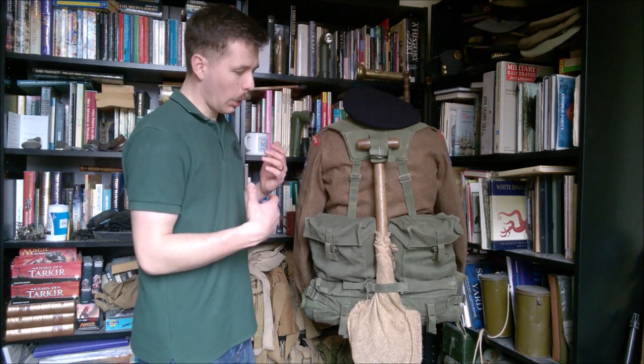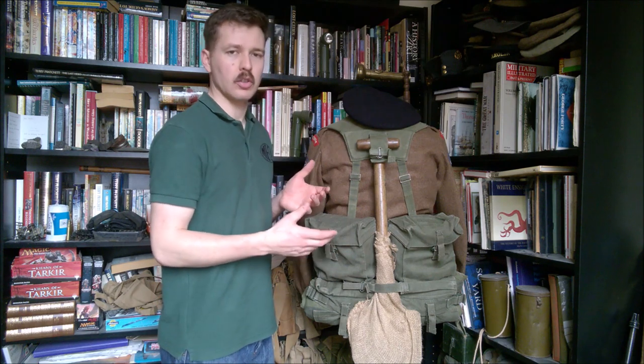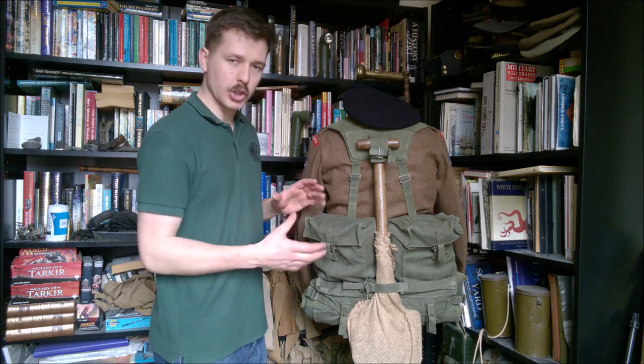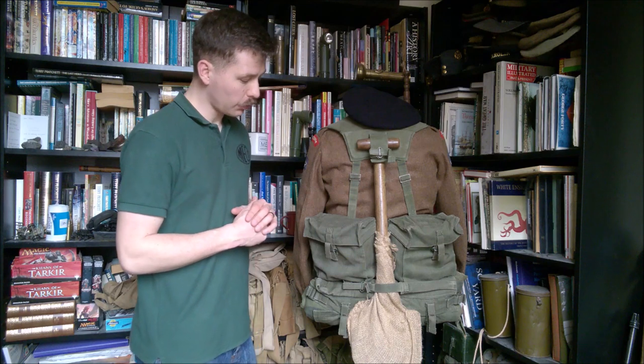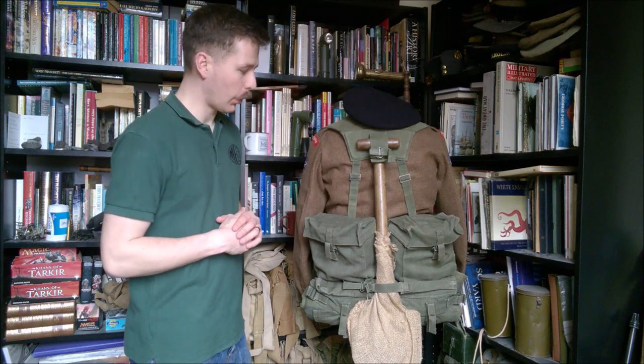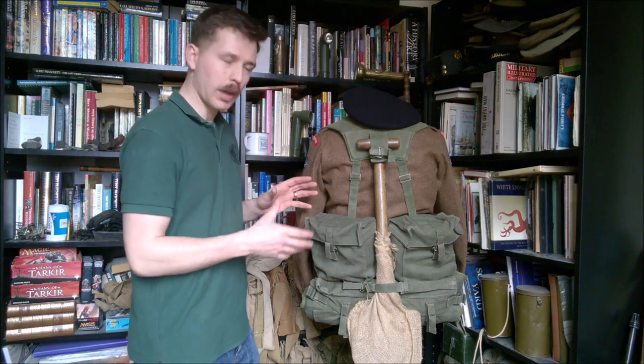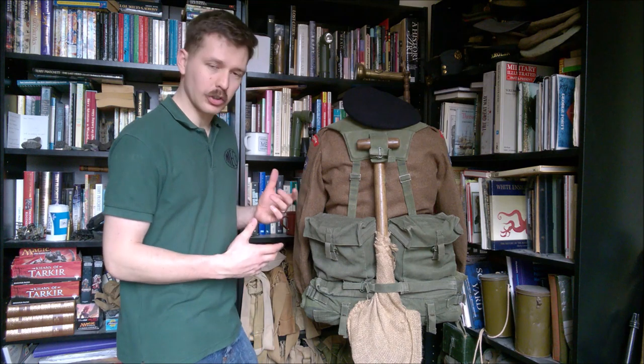to carry a good portion of what you would originally have carried in the 1937 pattern haversack. So you can put a mess tin half in each, you can fit the contents of your hold all in there, wash kit and so forth. So they're quite useful from that point of view, and they carry the weight low down on the belt, throw a good bit of the weight onto the hips.